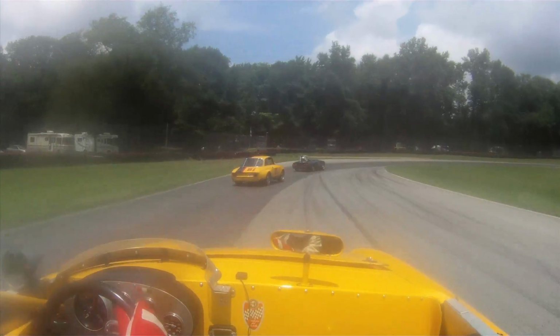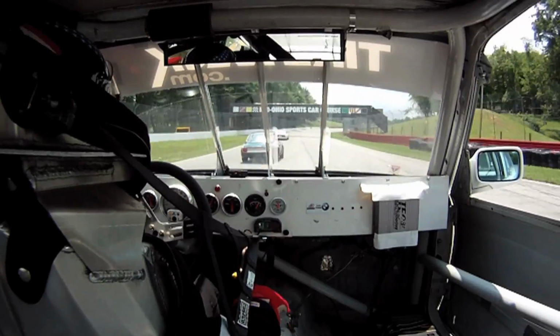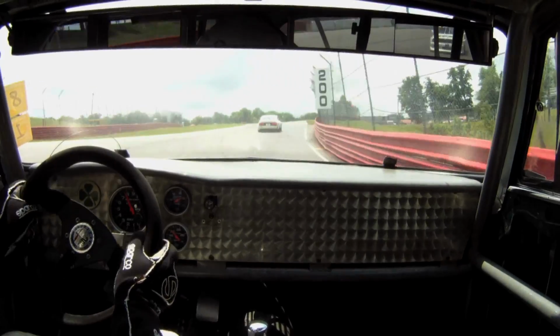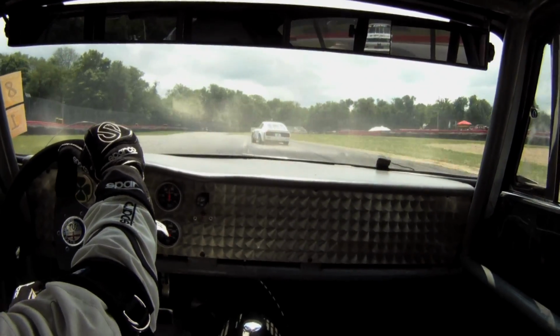A new car on the move though, the Ceasar Cohn machine gets around that 22 car of Davenport to put him back, and he's closing down on the battle right in front of him with Rob Mokas and Eric Wood. So Ceasar Cohn definitely the car on the move in that second pack.